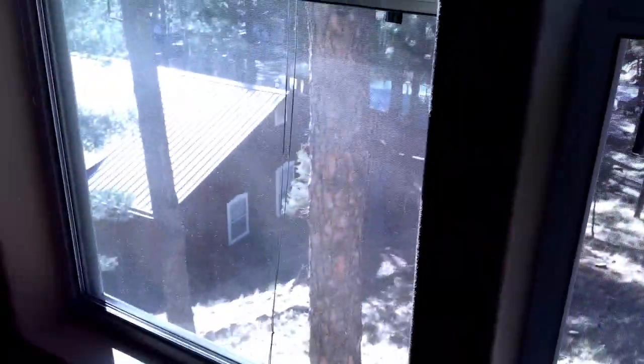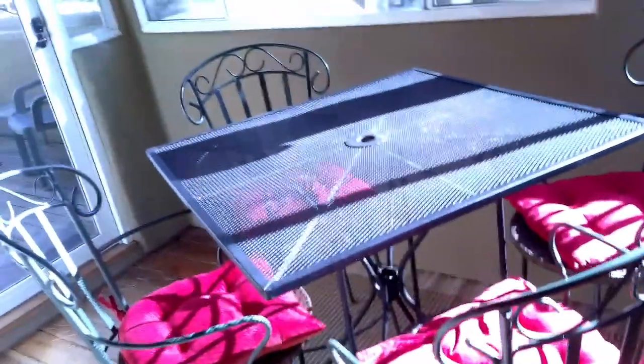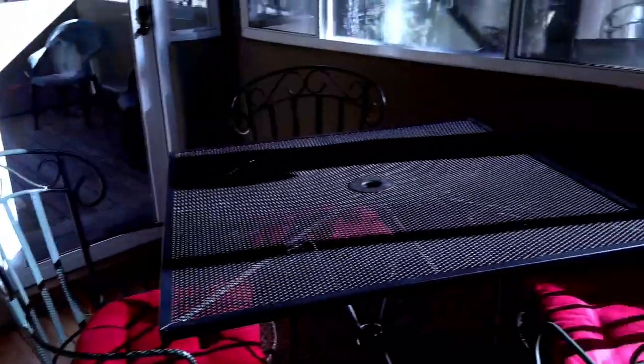And then this is the living area. We have the dining area, a little seating area here. Then this is the sunroom. It's actually pretty cold in here most of the time. And then out here, you have a little balcony with a barbecue, and then more amazing views of the woods.